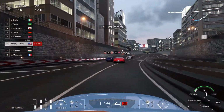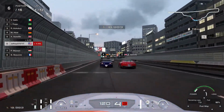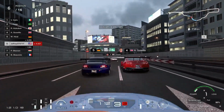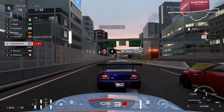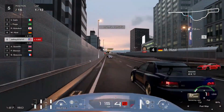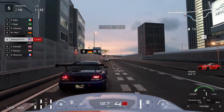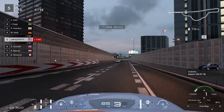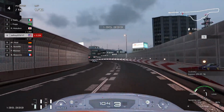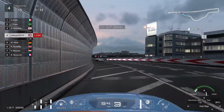We're going to make some more time on this group right here as we got a battle for P4 between the Impreza and the GTR. We're going to make a way through. We're going to kind of find a way around the Impreza. We actually hit the wall, so we won't have enough room. We're going to make a move right here, and it does work very nicely to our advantage, but it just kind of comes right back at us. But we do get the move done right there.